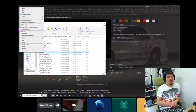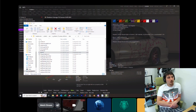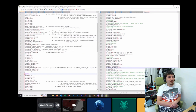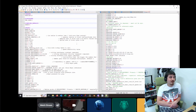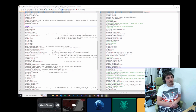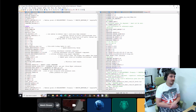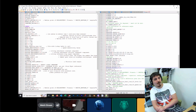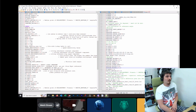A lot of things that I see, it isn't necessarily one value that they adjust that makes it feel this way, because everything in the tires works together. So when you adjust one thing, you also need to adjust a lot of other things. And people don't do that. They'll be like, oh, it feels good like this, but I just want a little bit more grip. So they'll just adjust their DX/DY reference and it'll get more grip.